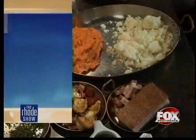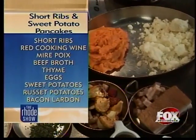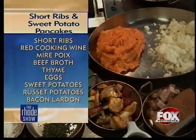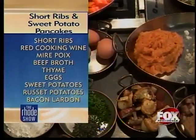This is our short rib dish for Thanksgiving. These are boned out short ribs that we turn into almost like an ossobuco. We braise that for about 2 or 3 hours, and then our side dishes are a sweet potato pancake, which we make from roasted sweet potatoes and Yukon Gold, Idaho potatoes, bacon lardons, and some little eggs and flour and some fresh herbs.